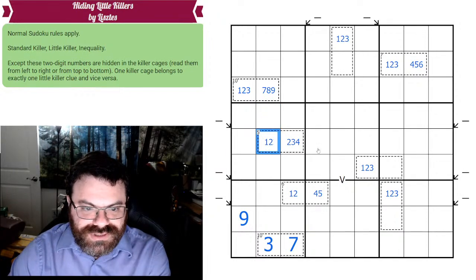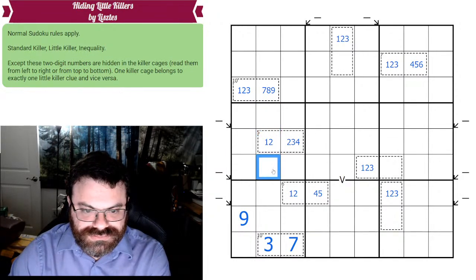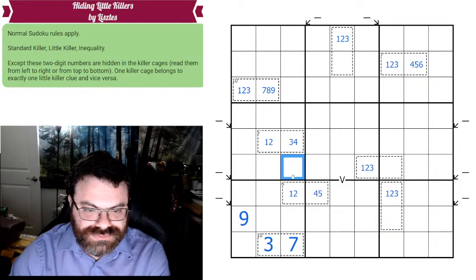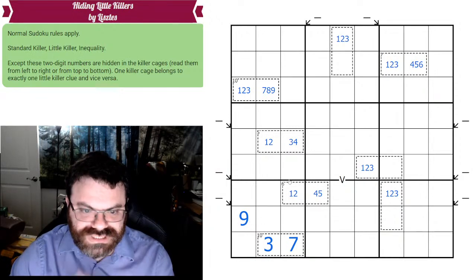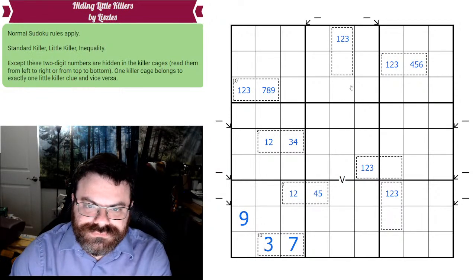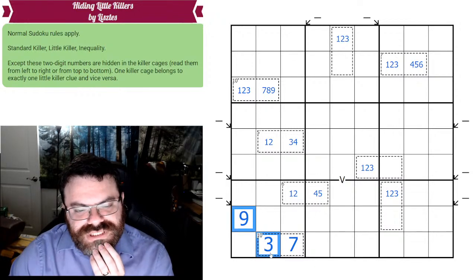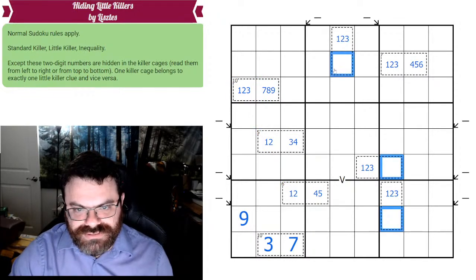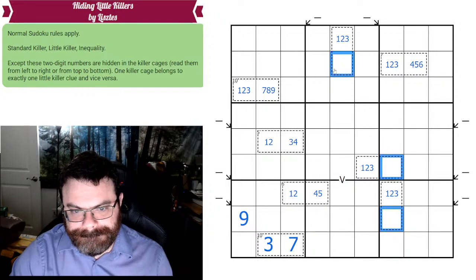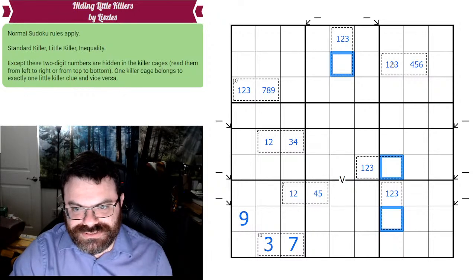So this is not a 3, which means this is not a 2. Okay. So we need to find somewhere to put a 12. Can't be here, can't be here. So there's a 2 here, here, or here. But I mean, they all see this cell, which is interesting.